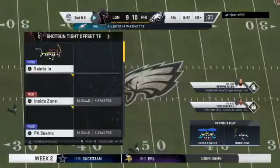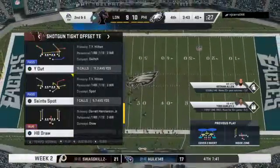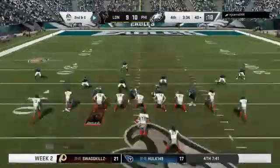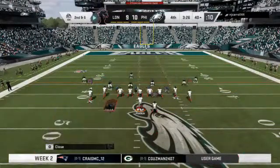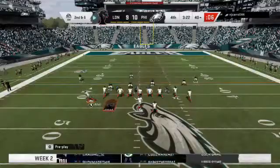Oftentimes we praise an offense for their variety of being able to hit people with the run and the pass, but in this game, how about what we're seeing from the safeties? They are all over the field. Doesn't matter if they threw it or if they're trying to run it. I don't think we've ever awarded an MVU, most valuable unit, but you're right, it might go to them in this game. I like that. MVU. Well done. That's right, baby.